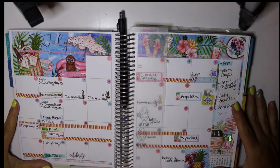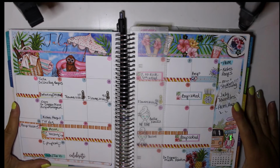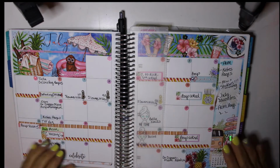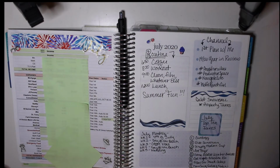And I went through planning my July monthly in the Plan With Me. So if you haven't seen that, I will link that above. It'll show up somewhere on here. And then you flip over to your dashboard pages.